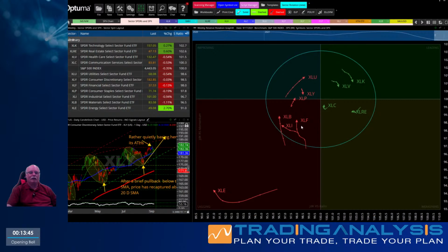Down here in the lagging quadrant, financials and industrials are seen with some rising momentum, but they have yet to turn back eastward. Therefore, they are still weakening in terms of relative strength. And the energy sector continues to push deeper west down into this lagging quadrant. It has started a little bit of a northerly turn to try to recapture some momentum, and you can see that with the gains that we've seen so far on Monday and Tuesday.